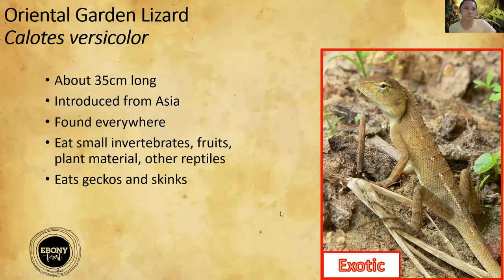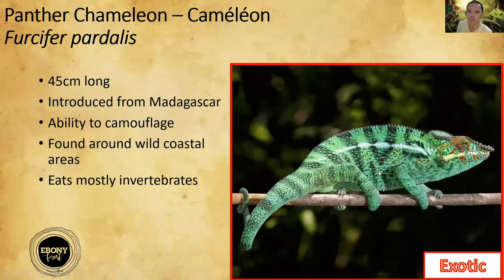The next one is the panther chameleon, or "le caméléon" in French, the one that everyone knows for changing colors and camouflage. It's about 45 centimeters long and was introduced from Madagascar, and is quite easily recognized by its rotating eyes, which can look behind its body, and the long tongue that can flick to catch flies and other invertebrates. And they are mostly found around the wild coastal areas. What's particular also is the limbs are able to grab, and they look like they have hands that grab at sticks to walk.